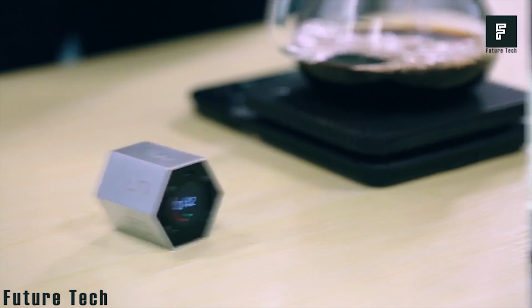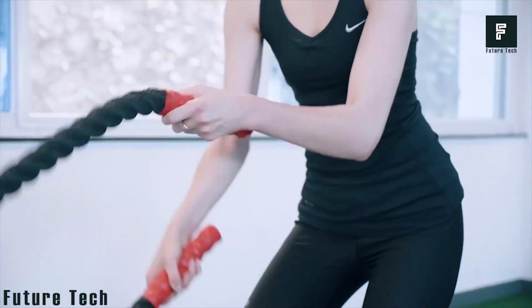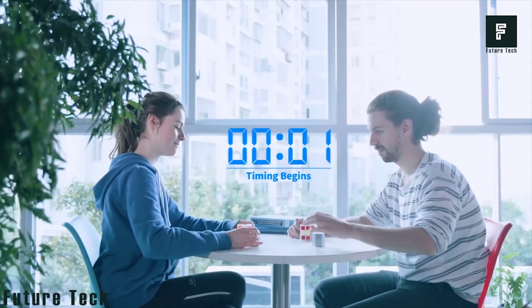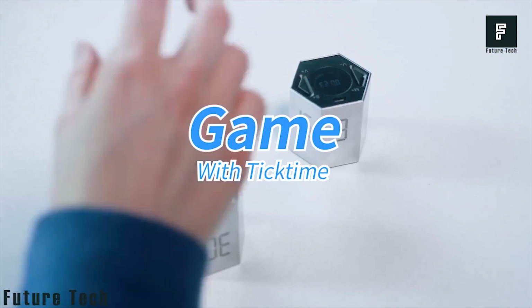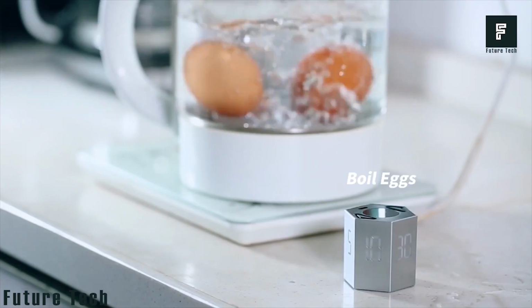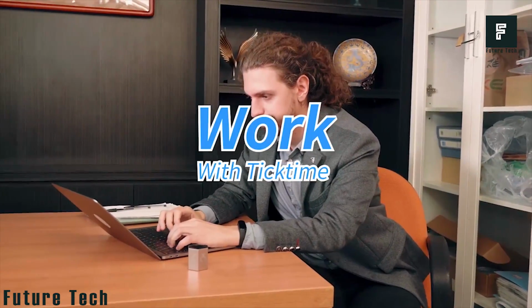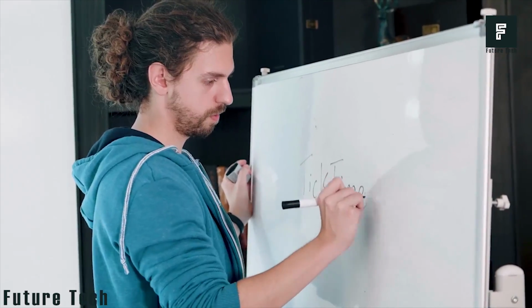Ticktime is a new type of timer that is designed to keep up with the demands of a standard 21st century family. The device is able to start and stop timers without you ever needing to push a button. The easy-to-read LED display makes your timers easy to read and access. It also offers a very loud speaker and a silent mode for when you're needing to time yourself during quiet hours. Its magnetic surface allows it to attach to virtually any metal surface, making it perfect for kitchen use.